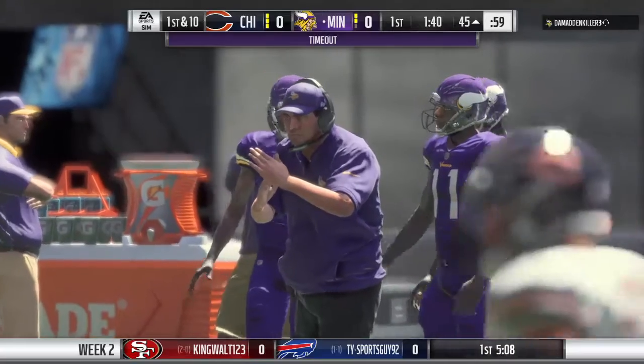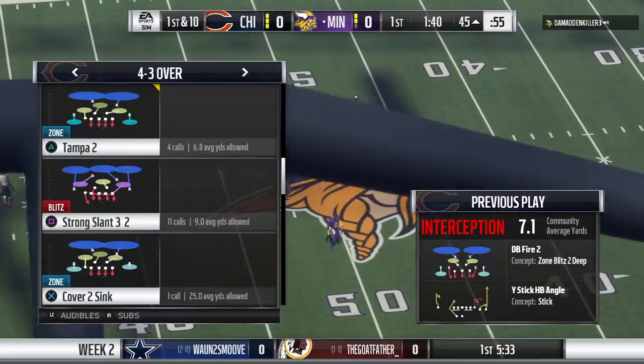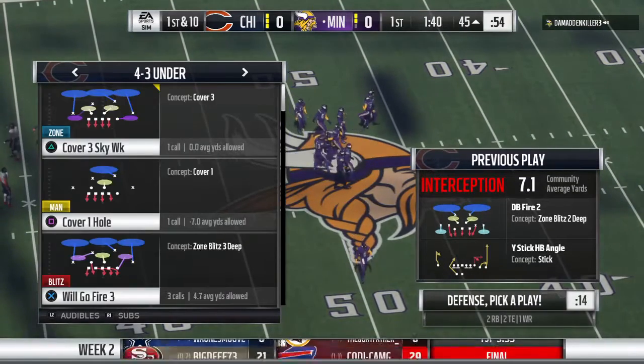And the play clock becoming an issue, so Mike Zimmer's forced to call a timeout. They'll have 2 remaining as we step aside here in this first quarter.